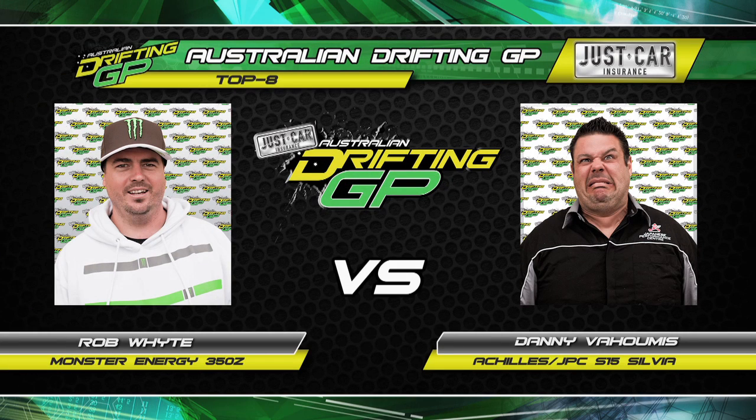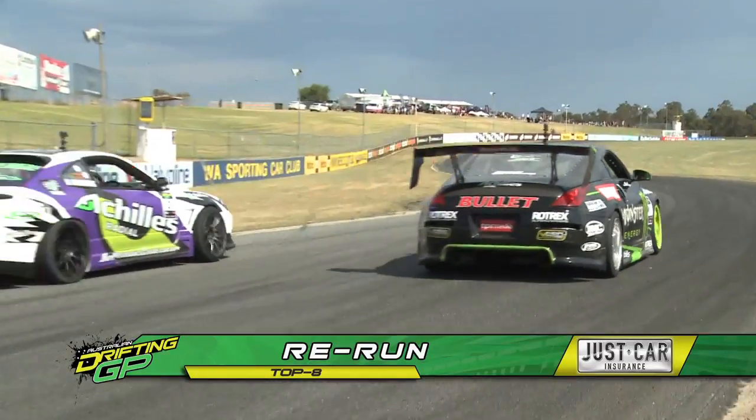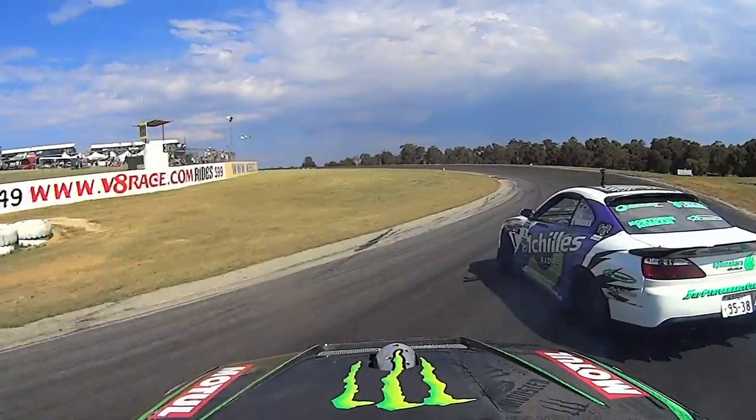So, what a matchup. Rob White and Danny Vahumis. Danny is also in the hunt for 3rd in the championship. He will need to win this to do so. But Rob White needs the win if he wants to try and take out the championship. The judges couldn't split him on their first run. They're now into a rerun.